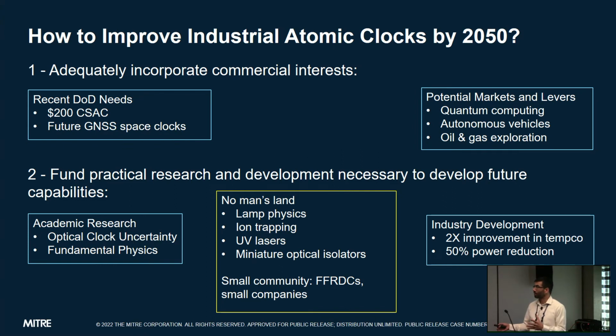This is fundamentals associated with rubidium and ytterbium lamp physics, fundamental ion trapping problems, developing of photonics and UV lasers, miniature components. This is a small community, often funded by small business innovation research grants or FFRDCs, and more investment here will help the entire quantum industry in terms of moving forward.